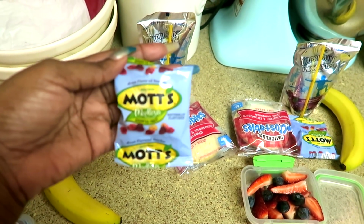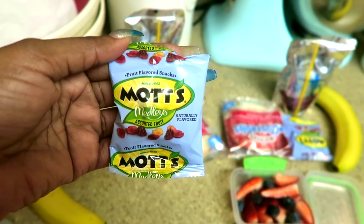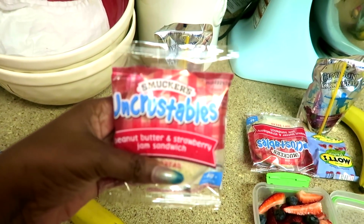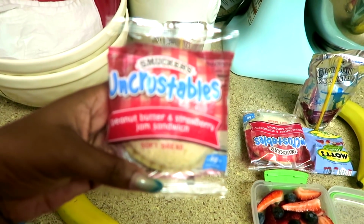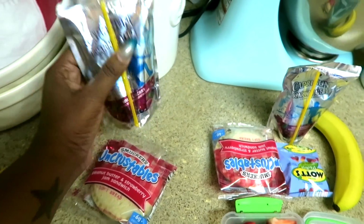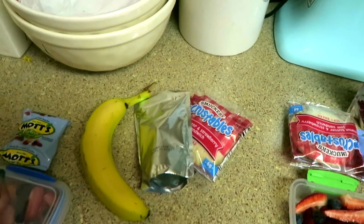Why is this thing not focusing? So this is what it's called. Do you see it? It's right there on the package. Yay! They're going to have Smucker's Uncrustable. This thing is not focusing again. There, focus. Right there. And then they're going to have a pack of juice that wasn't even put in the refrigerator.